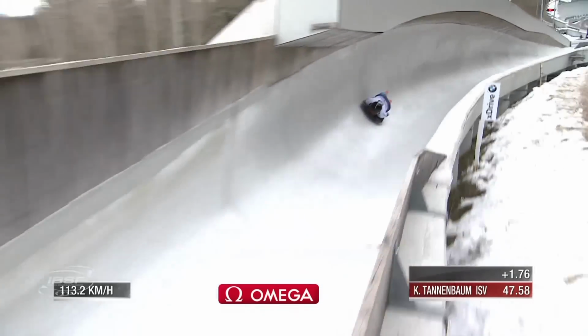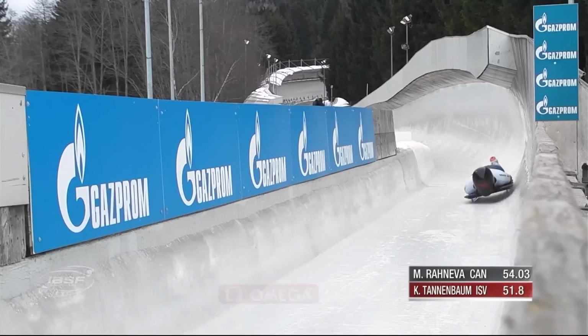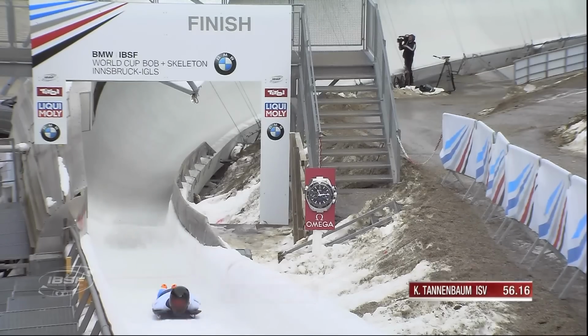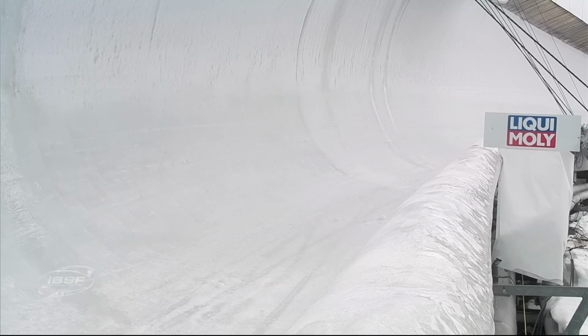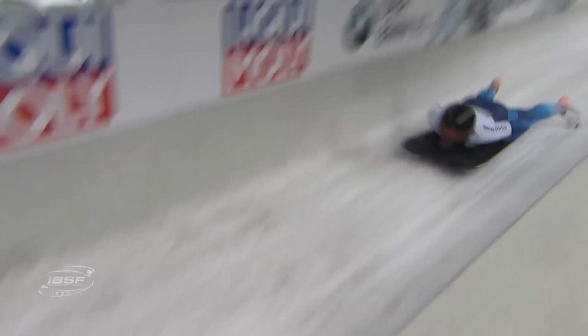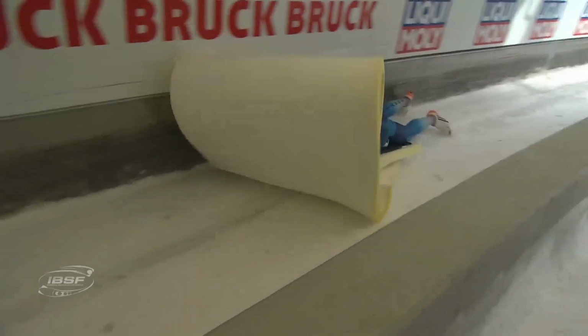I think Kendall's safe for at least one more sled on the bubble in 20th. Katie Tannenbaum with 4 ICC races and the World Championships last year under her belt. This 6th race weekend, but 22nd place at the line.